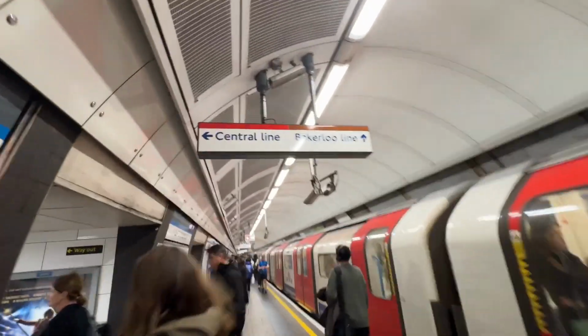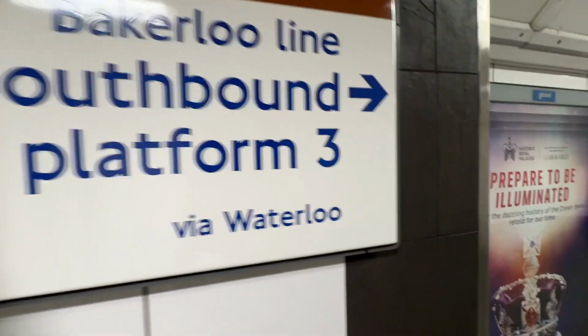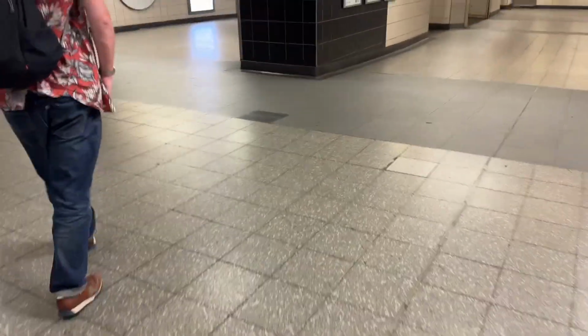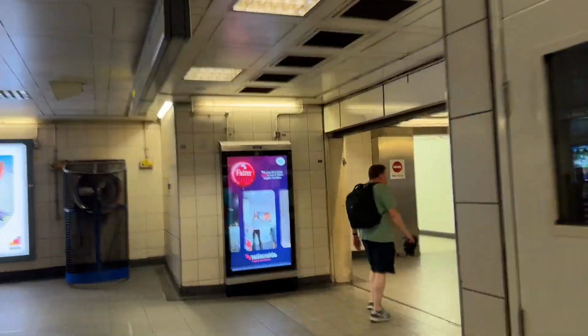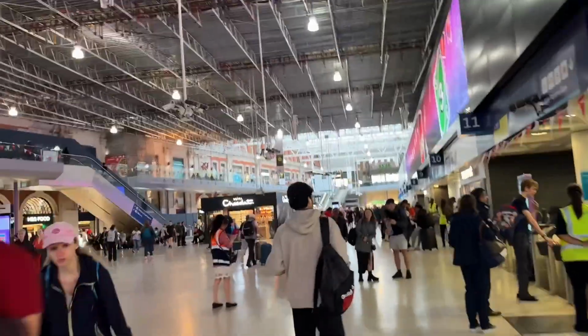I think they said I need to take the Bakerloo line. Bakerloo via Waterloo. I am going to Waterloo. I can either drop off at the Waterloo station or Lambeth. Waterloo Road, this way. Alright guys, I'm at the Waterloo station. It's actually a big station.